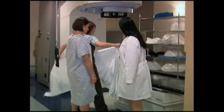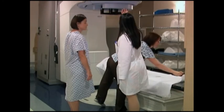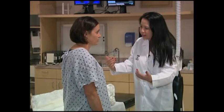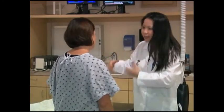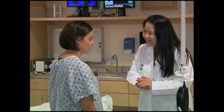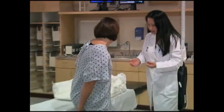And Patricia, this is the treatment table, and this is the linear accelerator that will be used to deliver the high-energy photons into your pelvis to eradicate the cancer. We've got 2 specially trained therapists here that are going to help us with the daily setup, and they're going to help position you in the exact, correct, precise position on a daily basis. And they're going to be the ones that will administer the treatment on a daily basis. Okay? So if we can have you go ahead and lie down.